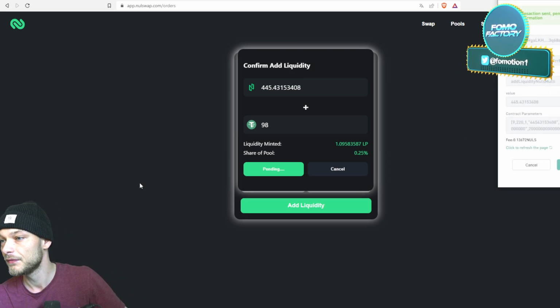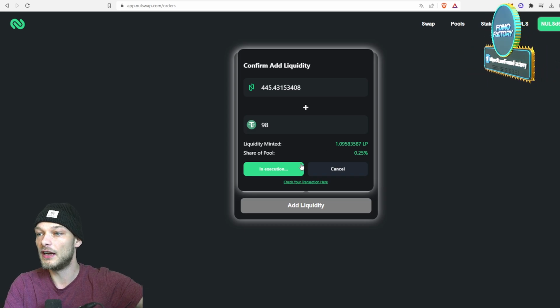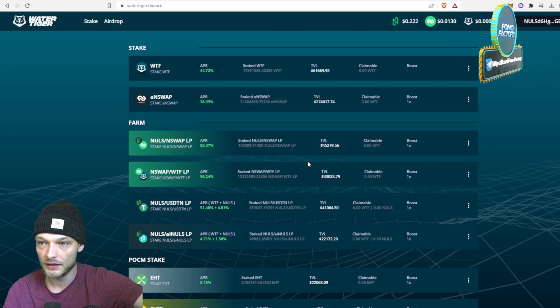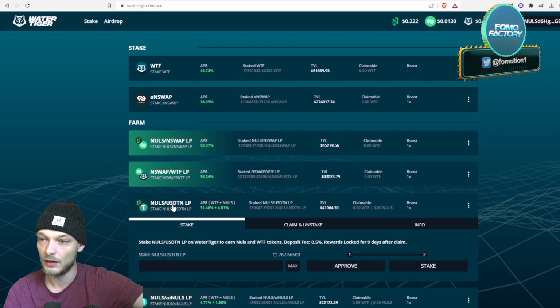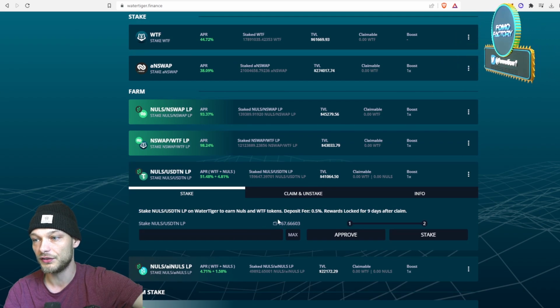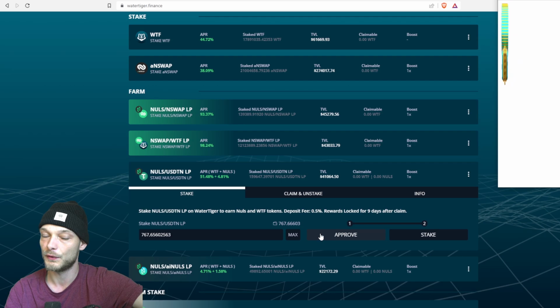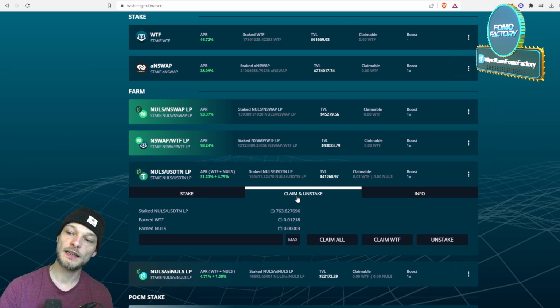So confirm, let it load for a little bit, and you will see in a short while that I have my LP tokens. Now, in that case, we can go back to Water Tiger Finance, and if we here go to Nuls, USDT and LP, we can stake the tokens. You'll see here that you have these LP tokens. So you go set up max, first approve it, of course, that's always what you have to do, and then we're gonna stake it.